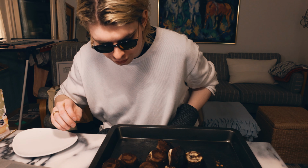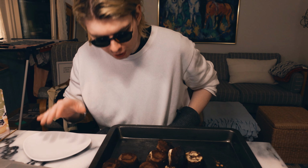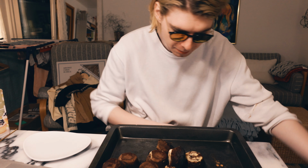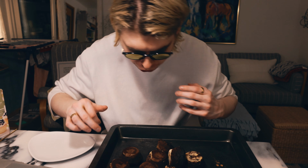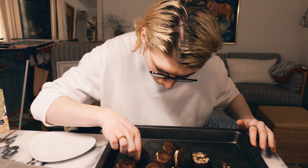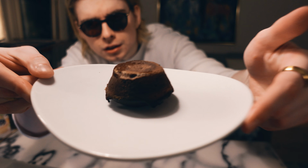So I think what we're gonna do is find a nice looking one, and then we're gonna plate, garnish, and cut into it, and see if it's got a molten center. And I really hope it does. But since I am a very inexperienced baker, I'm gonna go ahead and assume that it's gonna be trash. Lower your expectations and you will never be disappointed. It's just that simple. So we're gonna grab this one. I think this one looks kind of good. That looks kind of nice, right?